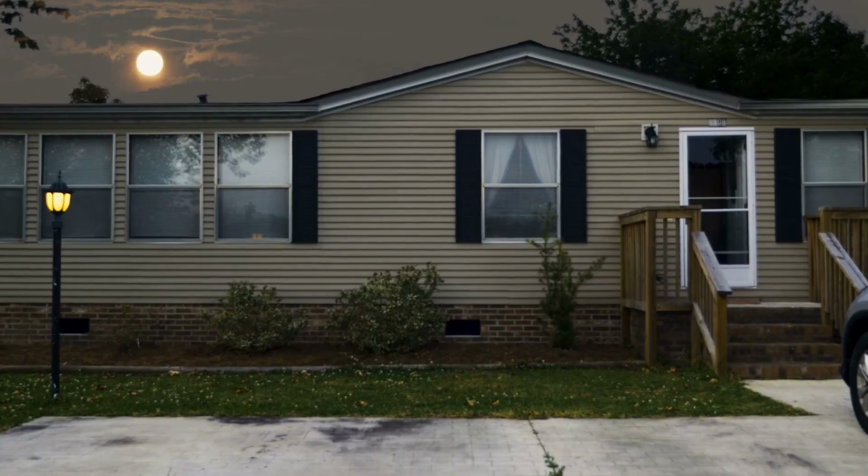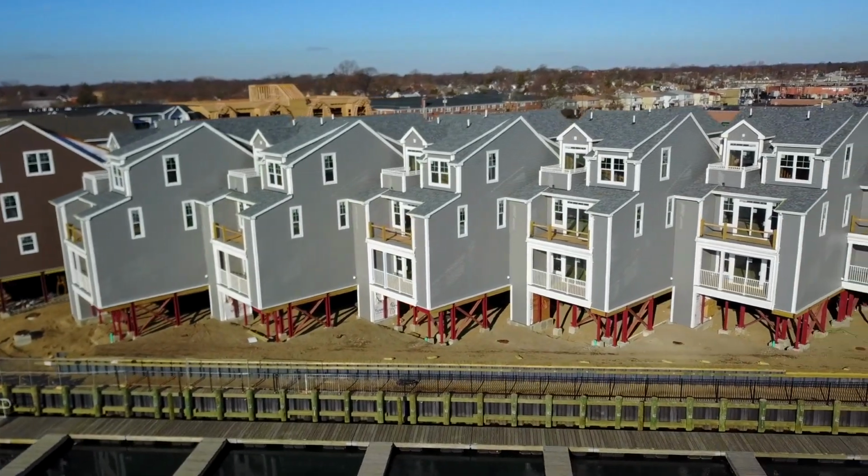We have loans specifically just for manufactured housing. There's definitely options for manufactured, stick-built, condos, different types of housing. We specialize in investor loans as well. So we've got a lot of different options when it comes to your investor loans.